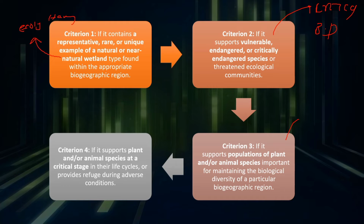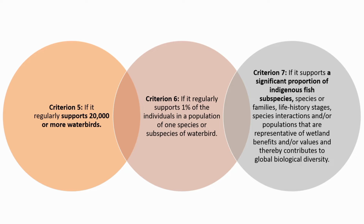That means there should be a carrying capacity of population. If it supports plant and animal species at a critical stage in their life cycle or provides refuge during adverse conditions, that means there should be a vulnerable situation. And the criteria is that if it regularly supports 20,000 or more waterbirds.